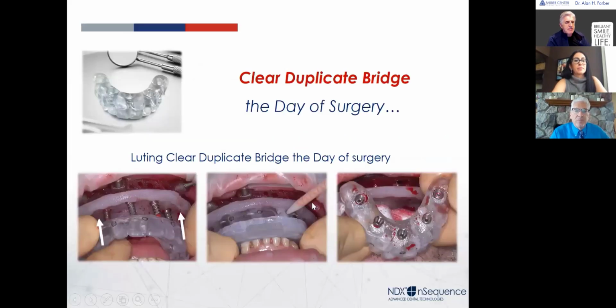Here's how this works. I'm going to back you up for just a second. At the day of surgery, Dr. Farber was able to place what we call a second set of these temporary copings. There's one set that's going to be luted into the provisional. This second set is going to be luted into this clear bridge. So he's just completed luting the provisional into place. This is day of surgery. That's come out of the mouth.